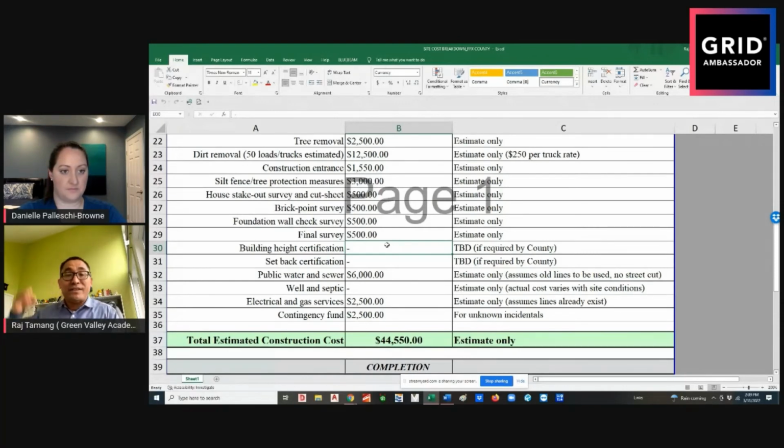They allow it. But if it is close to 34 plus, and they see that there might be opportunity where the building height may change if you don't build correctly, they will make you do certifications after a house is done, to make sure the mean roof height is less than 35 before they give you an occupancy permit.